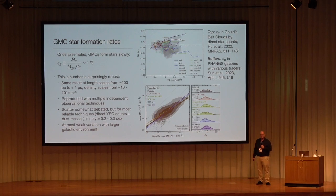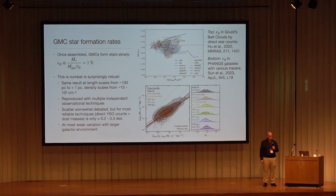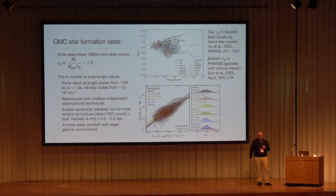Cool, thanks. Yes. Hi, Mark. Thank you for the talk. You mentioned that when the high mass stars form, the dispersal happens quite quickly after that. But when you look at galaxies, you have these galactic spiral arms, and that's where all of the high mass stars are, and the GMCs. How do you reconcile this?